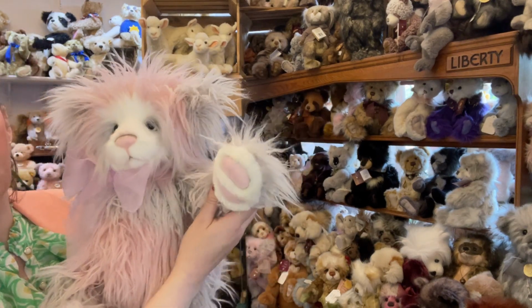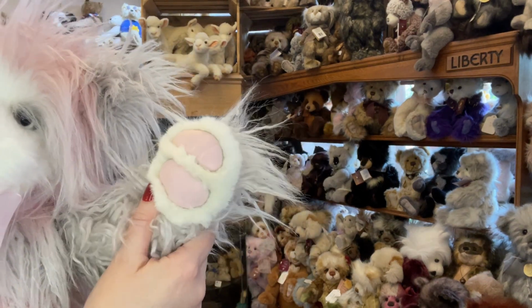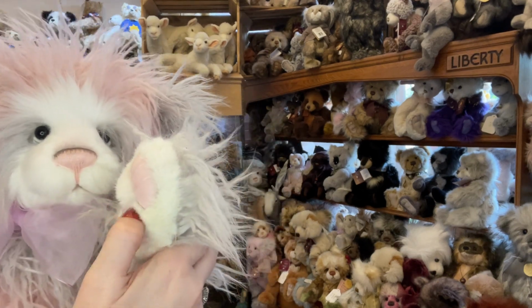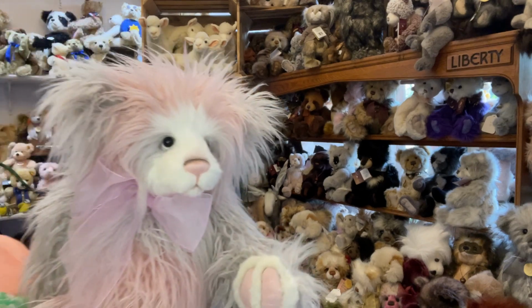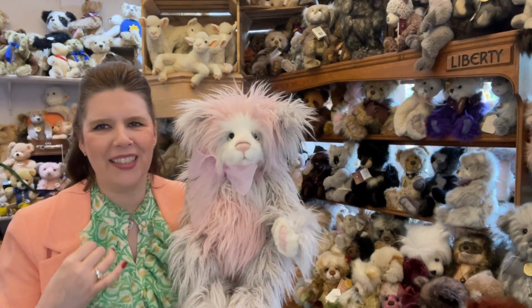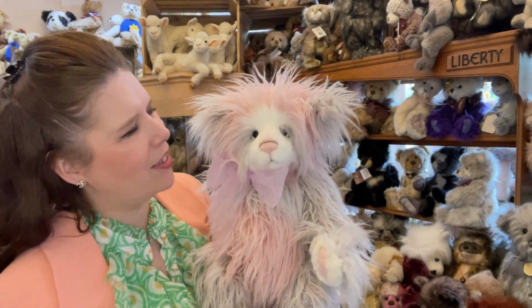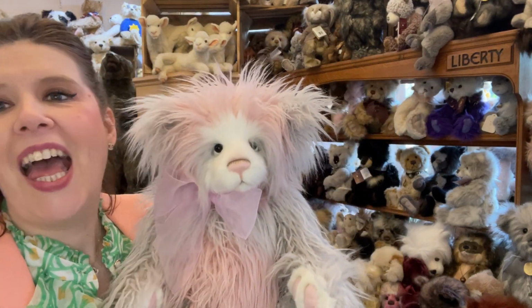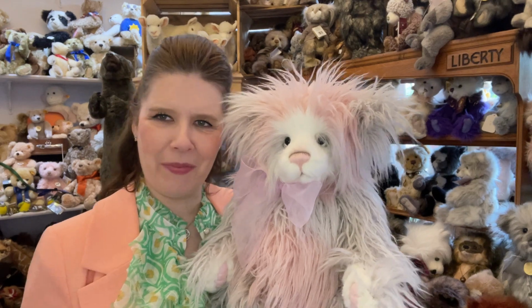Beautiful paw detail. Look at that. Isn't that lovely, the way that they're really starting to design very different paw features, which makes them just that extra bit special for your collection. So that one is Miranda, and she is also available with us here and at maryshortle.com too.